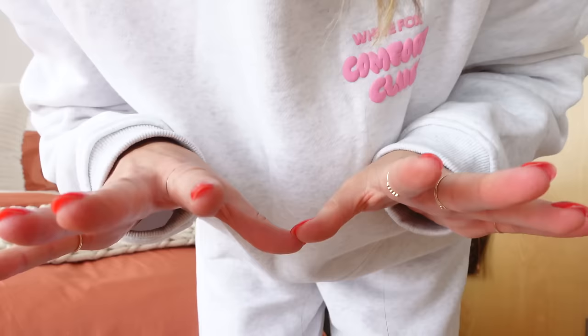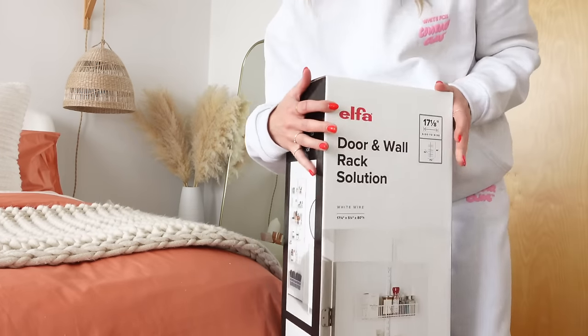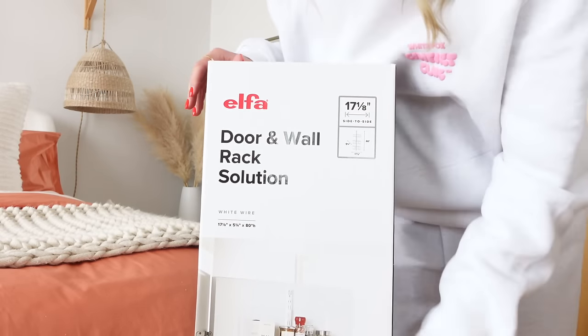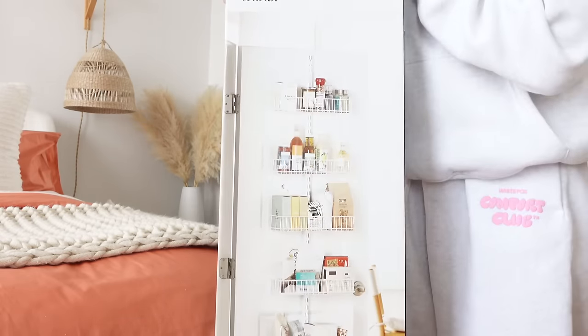I have like 45 minutes. You never know with these things. It is not from IKEA, so that's promising, because I feel like things from IKEA always take way longer than you expect, but this is from the Container Store. It is essentially over the door storage.